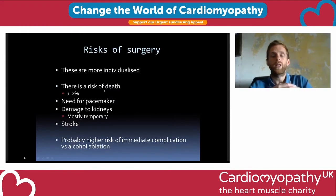The risk of surgery. Now, these are more individualized, and they will come down to a detailed conversation between you, your cardiomyopathy doctor, and your surgeon. There is a greater spectrum of risk in that those who have pre-existing conditions have a high risk of adverse outcome. Now, there is a risk of mortality, so not getting out of the hospital, risk of death, and this is usually in the order of 1 to 2%.